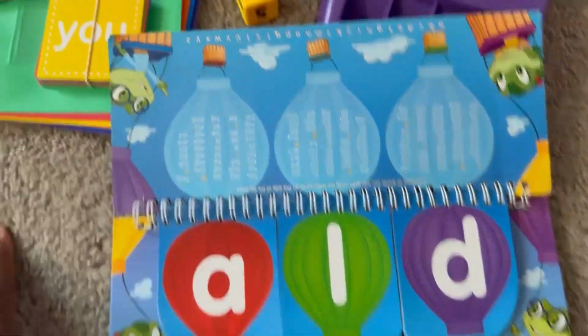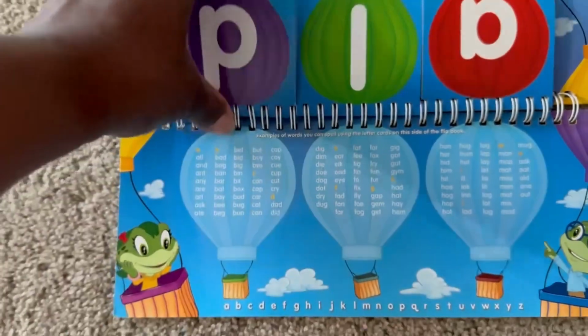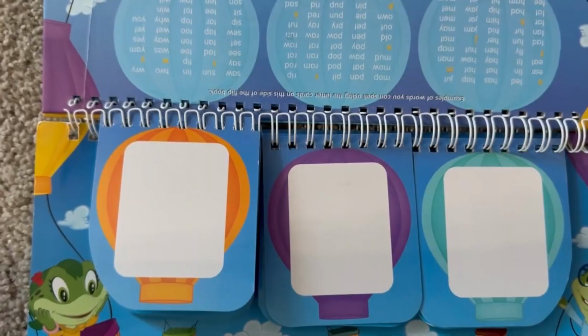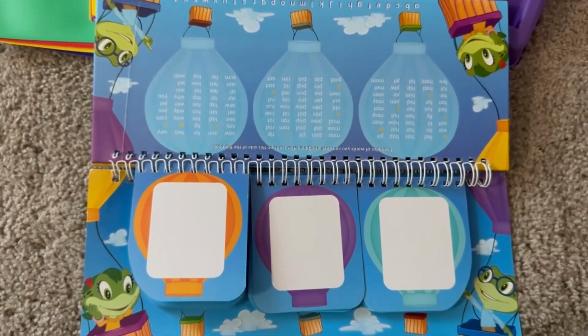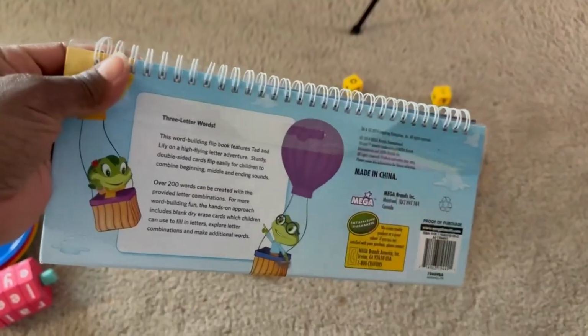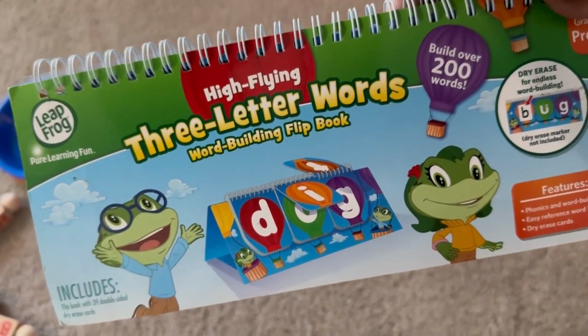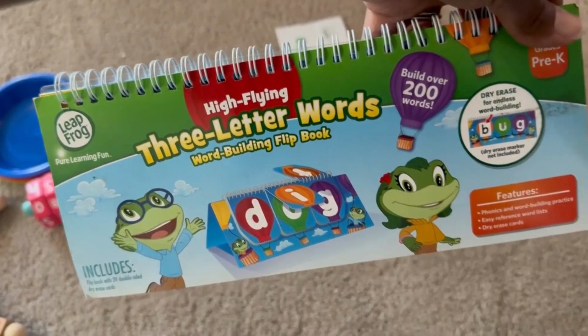Here's another thing, 3-letter words. I don't think we ever even used it. It has a list of words. It's upside down, but it has a list of words here. 3-letter words that you can use with this. And then it also has where you can write in and do your own 3-letter words if your child wants to spell. So I don't know. We've never actually used it. It's a LeapFrog thing. I don't even know where I got it from, but keep it or let it go.